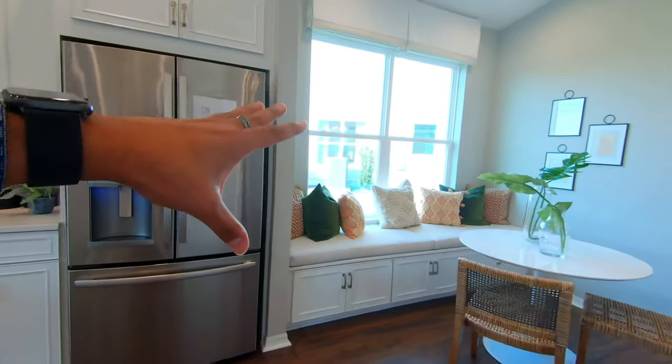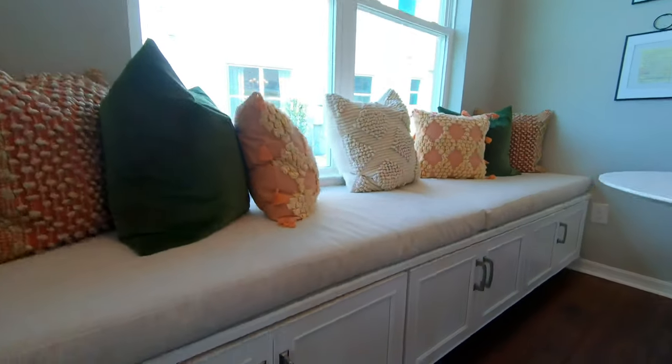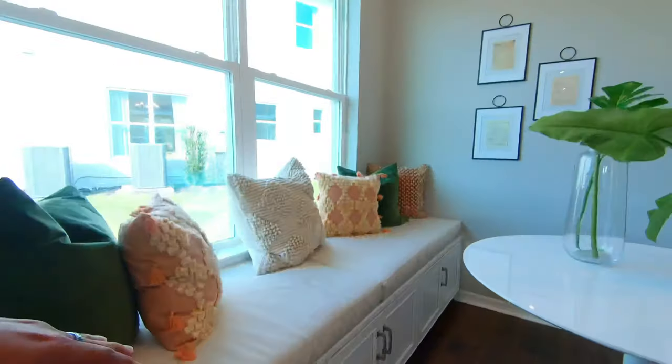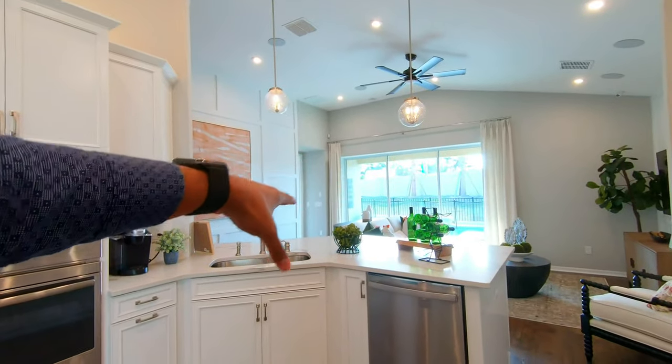I love how they have this little built-in area here, the little built-in bench. It even has some nice cabinet space over here for storage. Look at that. Oh, remind me to show you the secret. We got a little secret in this island, on this little counter over here. Let me show you guys that in a bit.